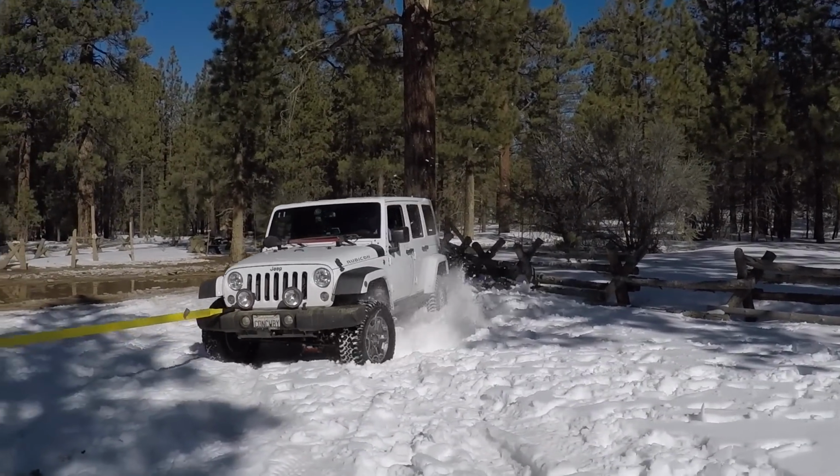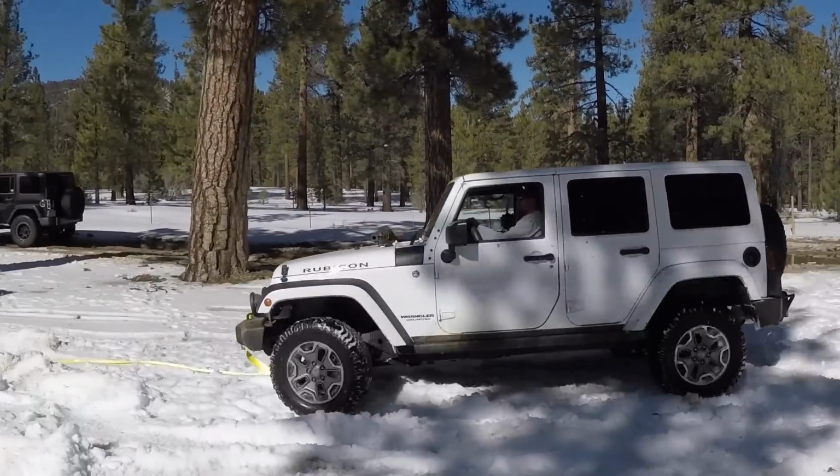But before we could head down the mountain, one of us needed a little helping hand. But no problem, we made quick work of it.